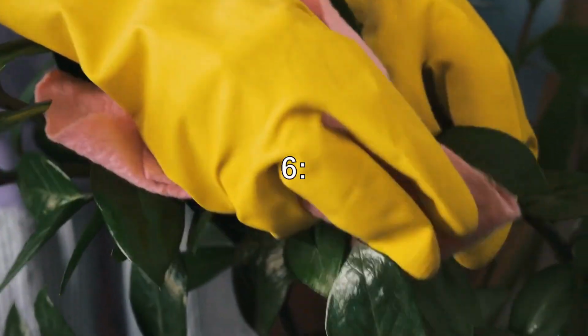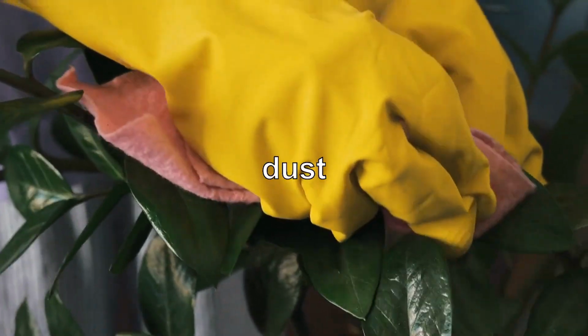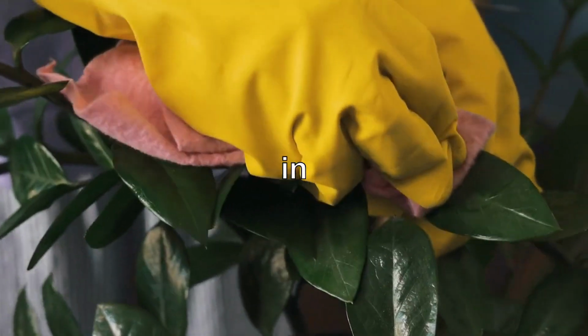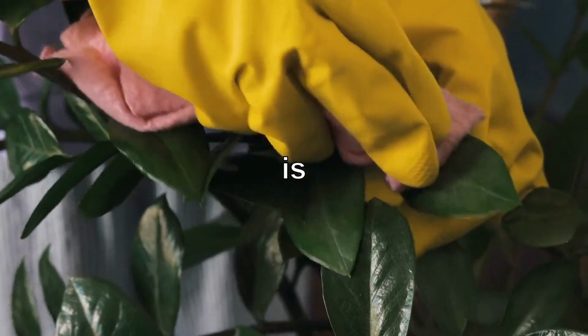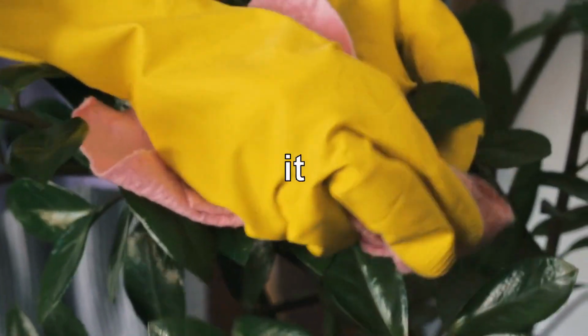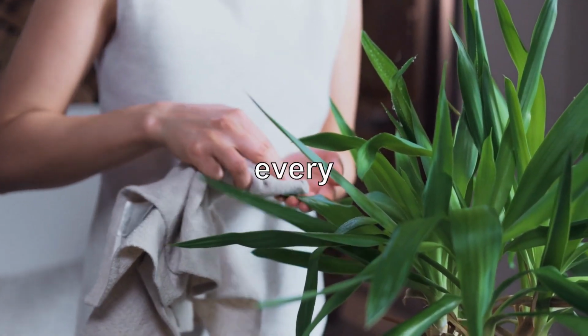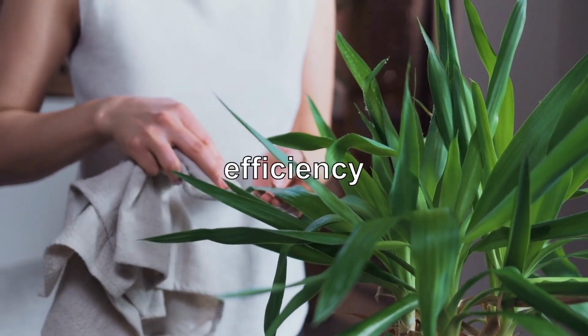Mistake number 6, ignoring dust on the leaf surface. In apartments, dust accumulates fast. Dust blocks light absorption, especially in low light conditions. In bright sun, this is minor. In low light, it matters more. Fix: wipe leaves gently once every 3 to 4 weeks. It improves light efficiency immediately.